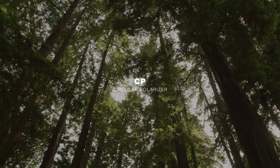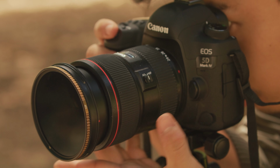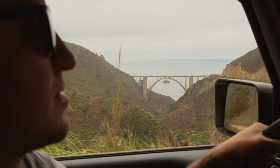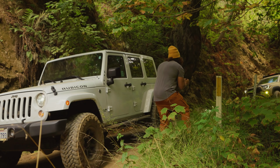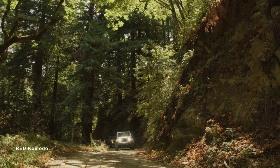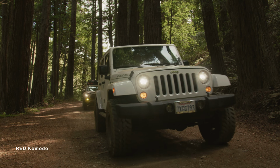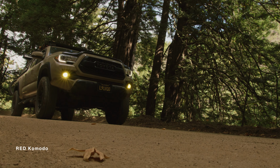We moved on to the trail by the Bixby Bridge. We decided to shoot with the circular polarizer for this scene. We really didn't know what to expect driving along the trail. It was more like, let's see what's interesting along the way. So throughout the trail, we decided to make a few stops to grab a few shots, just to see how the filter looks in that environment.